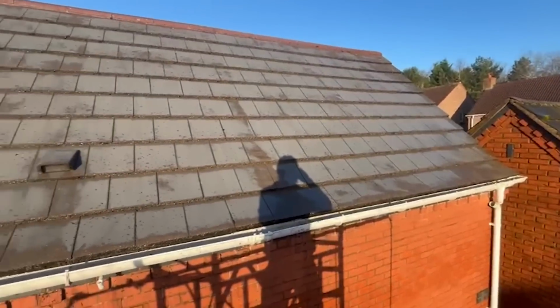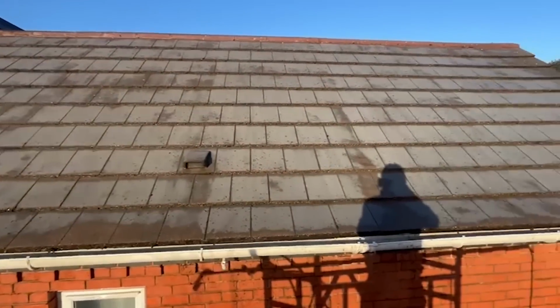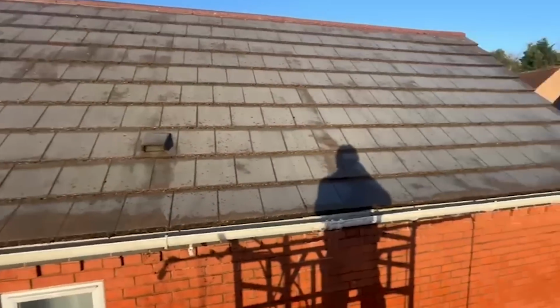Sorry guys, forgot to bring my GoPro up here, and I didn't want to get down because I'd already started. So yeah, here's this side. Again, looks like frost, doesn't it? But it's just that coating. Sorry, I keep going on about it.